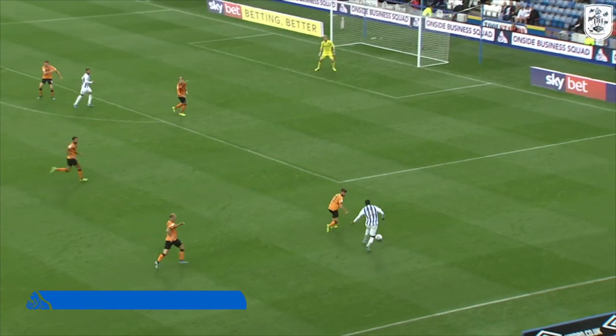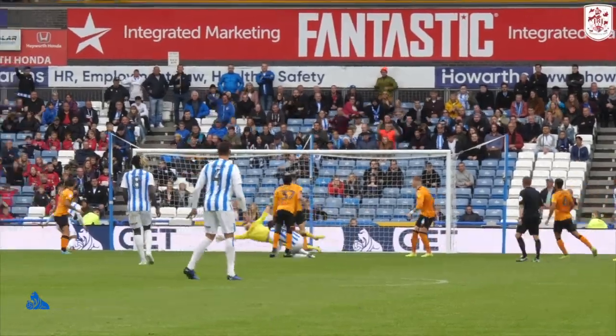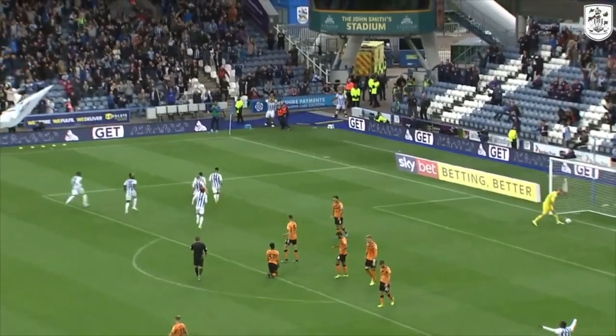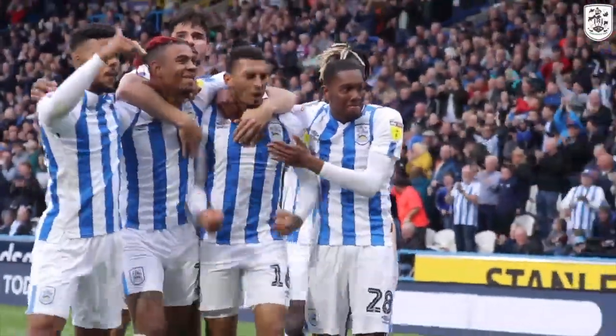Can't pick it up anyway on halfway and feed it down with Diakabi down the right hand side. Diakabi delays his pass, finds Makuna. Makuna into Grant, who shoots beautifully into the bottom corner. Carlo Grant, a shot on the turn for his sixth goal of the season. And Huddersfield Town lead Hull City by a goal to nil.